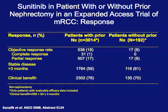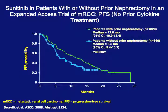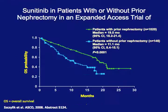Now, what they noted was that those patients who had their kidney removed, not necessarily cytoreductive surgery, could have been any time in their past, when compared to patients who were treated with their kidney in place, had a much better response rate than those patients treated with their tumor in place. They also had a better progression-free survival and a better overall survival when compared with patients who were treated with their primary tumor in place.